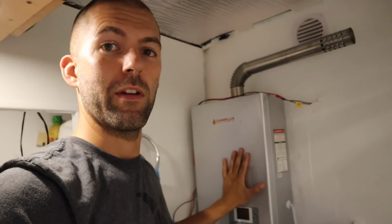This is a work in progress. It's not currently hooked up. It's gonna vent outside with blowers, but it's an instant hot water heater that runs off propane so that when we want to or need to, we can just have hot water like that. Now you're all caught up.